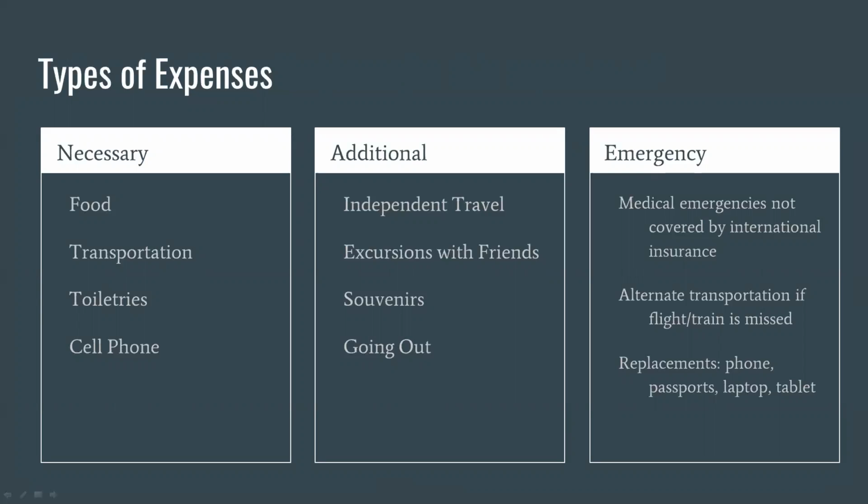Finally, it's good to set aside a certain amount of money for emergency expenses. These things aren't very likely, but it's always better to be prepared. For example, if you leave your phone behind somewhere, you'll need to get a replacement. Or if you miss a flight or a train, you'll want to be able to purchase an alternate ticket to be able to get back to your main city.